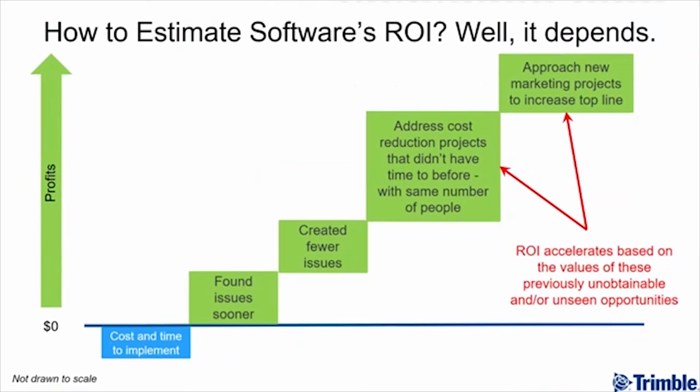So then how do you estimate a software ROI? And I hate to use the economics answer, but it depends. Every farm is different, right? Trimble doesn't know if you lease your land or own your land. We don't know if you own your tractors or lease your tractors. We don't know how you depreciate things. We don't know if you're LIFO. We don't know if you're FIFO. We don't know if you're weighted average. And so for us to say this is your ROI would be a stretch for us to do.